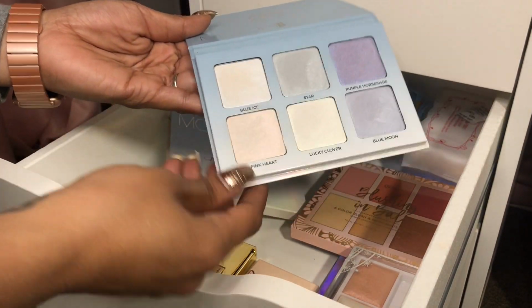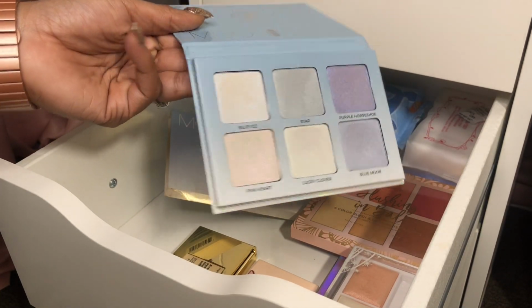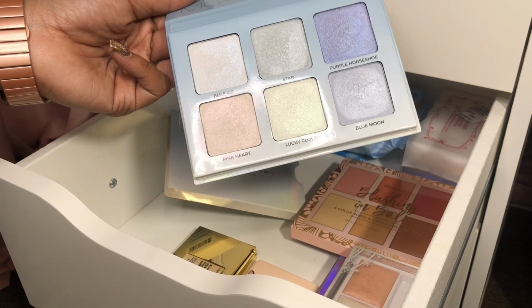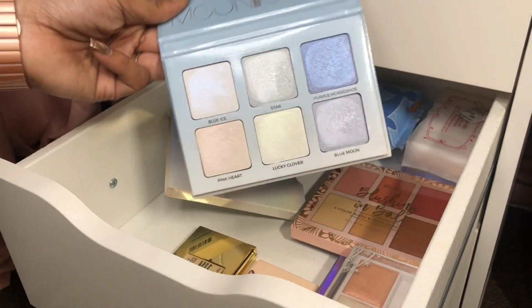Back here I have the Moonchild by Anastasia. I don't play with this one much. I kind of bought this on a whim because I just fell in love with it, but I don't use it. But, you know, for those days where I want to kind of be funky and get creative, why not? So I do keep it for those reasons.